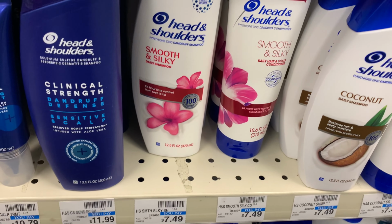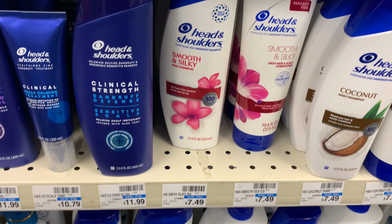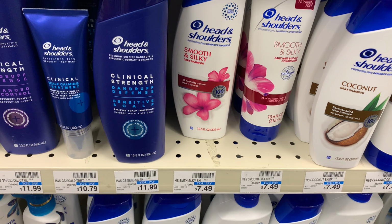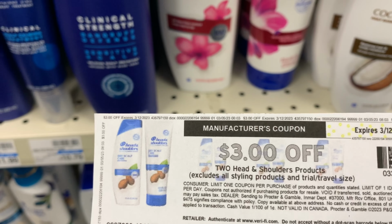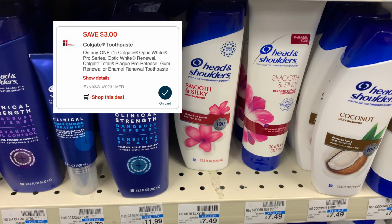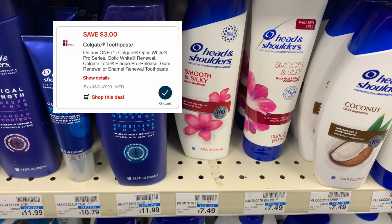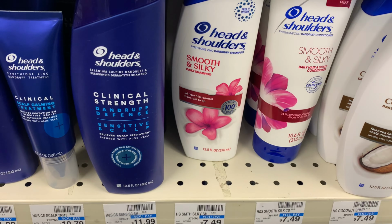Now the Head and Shoulders this week is on promotion, buy one get one 40% off. So I'm gonna pick up two, and when you purchase two, you get a $4 extra buck. I went to P&G Everyday and printed off this $3 off two coupon. We have a digital, and you all know at CVS they will double dip. So my total for both is going to come to $11.98 after both of those digitals come off.